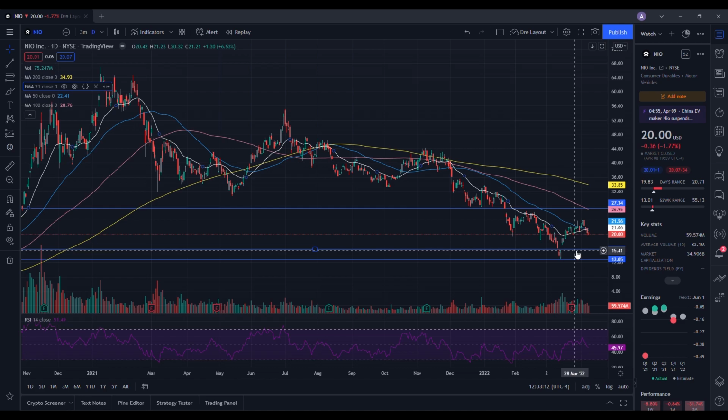So this is one thing you're going to want to keep in mind. I'm not saying that NIO is going to be filling in the gap for the coming week. I'm just giving you these levels if selling pressure decides to continue.